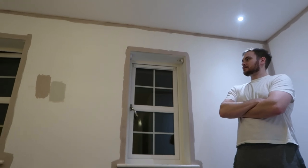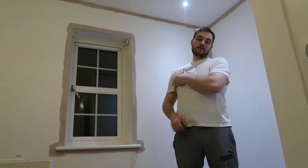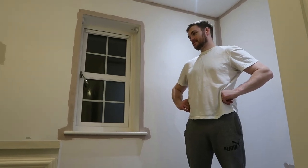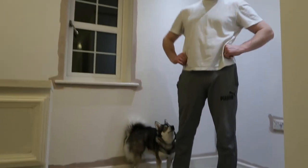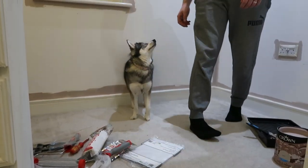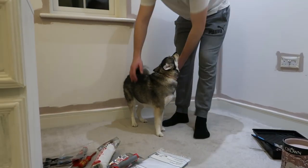Dan's nearly finished doing his cutting in. Yep, back. I would imagine half of it's done wrong, but I am no painter. That's for sure. I absolutely hate painting. Buffles, do you want to come over here, maybe? Let Dad finish up doing his cutting in. Or just put your hair in the wet paint again.